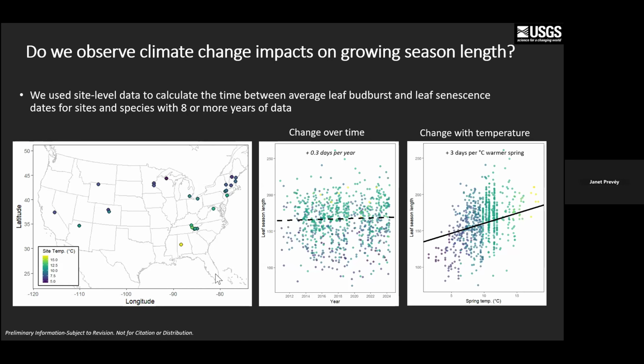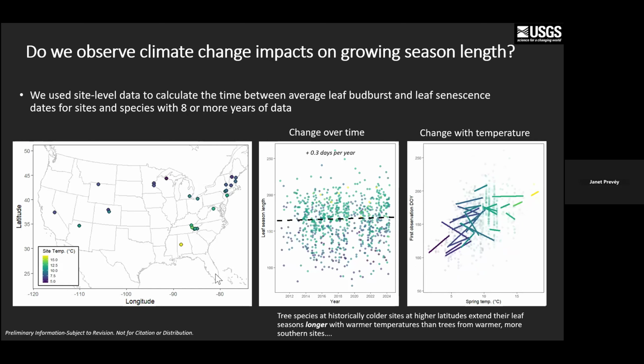And then interestingly, we find that the tree species at historically colder sites at higher latitudes extend their leaf seasons longer with warmer temperatures than trees from warmer, more southern sites. So this is getting again at that difference that we're seeing in phenological change across latitudes, which is really interesting and is only possible because you all are taking these observations on both leaf bud burst and leaf senescence dates for the same species over time at the same sites, which is really exciting and important.